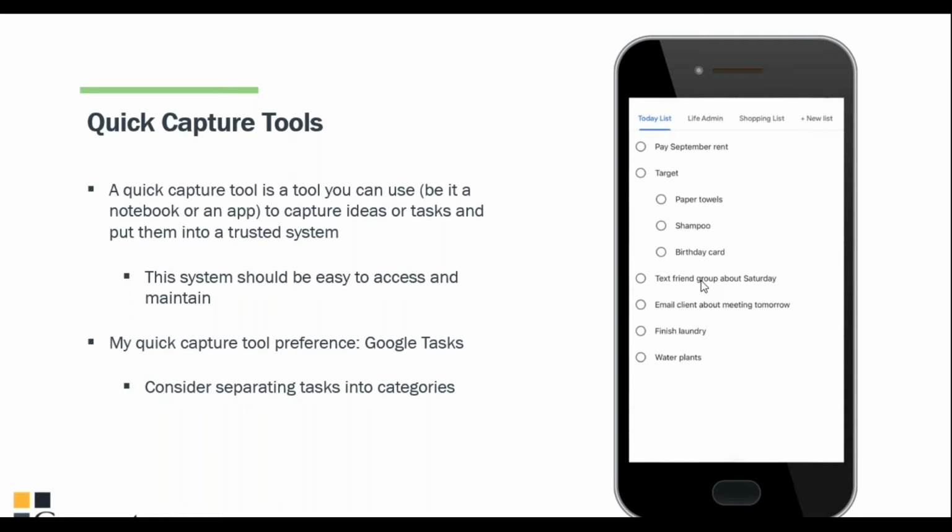So your context could be anything, including time of day, the situation that you're in, the priority of the task, etc. So for example, if I need to remind myself to buy more shampoo, it goes into my shopping list so that when I go to the store, I can pull up the full list and buy anything that I need off of that list.